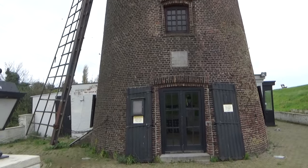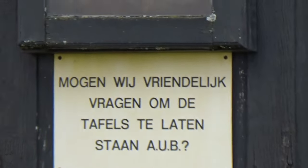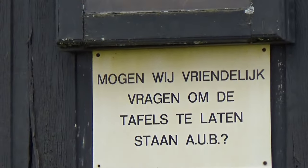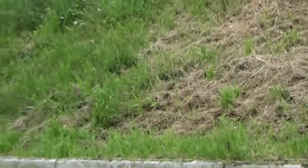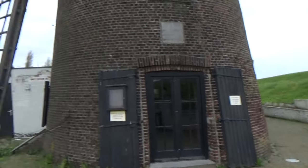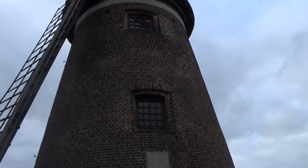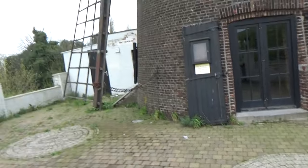They even have a little sign which literally says, please don't remove the tables. Because there's a lot of people who come to this place and break stuff, so that's a shame, you know? But look how cool, guys. Looks awesome.